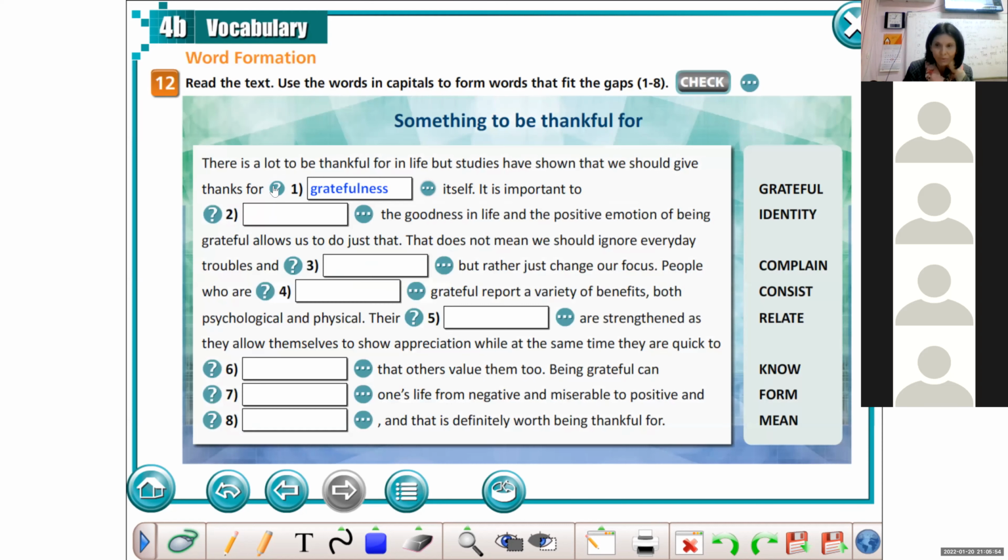Good, great. Ekaterina. It's important to identify. The pronunciation is identify, not the way you said it, because that is wrong. Really focus on the pronunciation, Katya. Identify the goodness in life and the positive emotion of being grateful allows us to do just that. Bogdan?